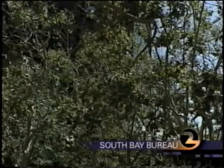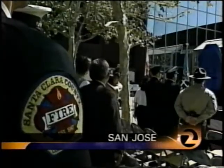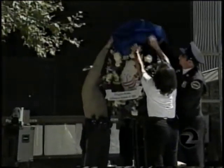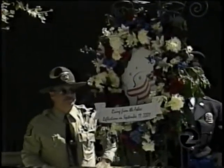People jammed into the County Government Center Plaza in San Jose today for the first of a series of September 11th anniversary memorials. Sheriff's deputies and Santa Clara County firefighters were on hand as county emergency workers unveiled a wreath as well as a county resolution of thanks and condolences that will be presented to New York City firefighters.